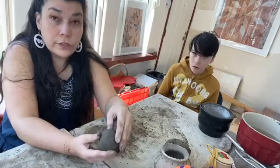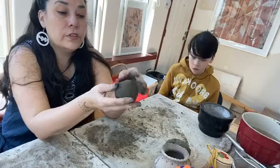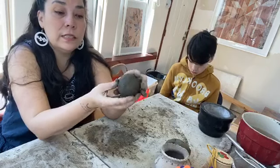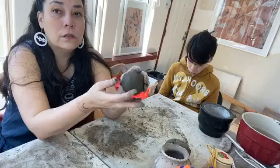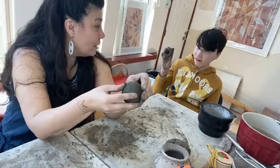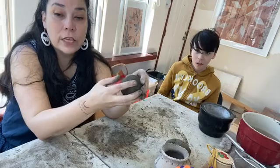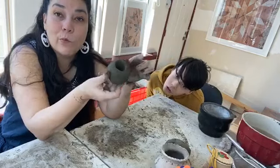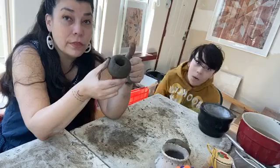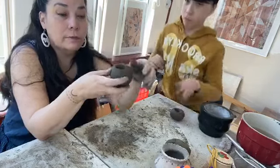So you're spinning it and pressing your thumb in, turning, press your thumb, turning, press your thumb. You want to keep doing this until you get halfway down. Oh, crap. Okay, no, that's fine. That's halfway down. When you get halfway down, it should look like a fat bowl. Again, somebody with a straighter piece, it'll probably be wider than mine.